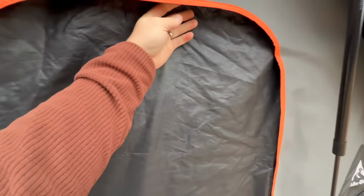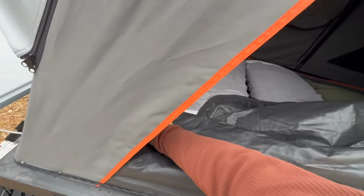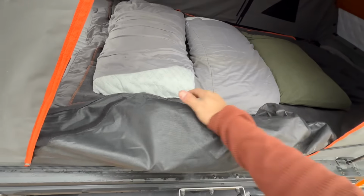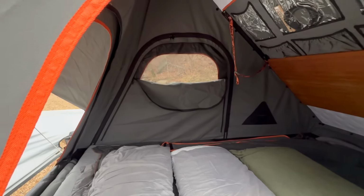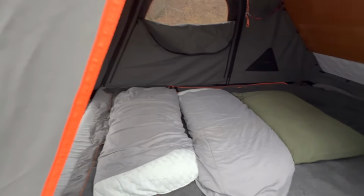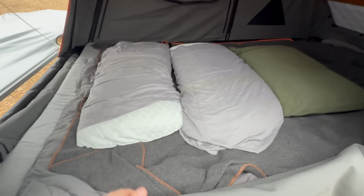Okay, I think it's time we get inside here. Like I said, I do like to get in from the back, but this works just as well. Like I said on the doors real quick, there's 2 layers. Well, you can see it right there. You can kind of unzip that layer, let some air flow through. Super nice.